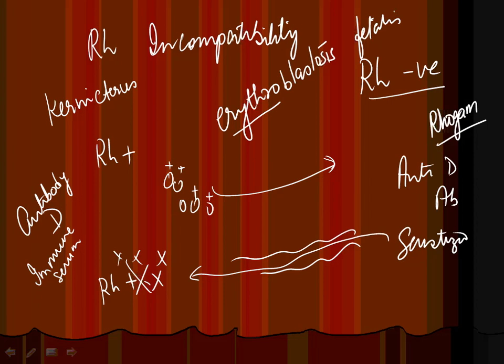The reason you do this is that you're giving it to her ready-made. So it's not going to last forever. Since you're giving her this antibody D, it interacts with these cells which have come in and destroys them immediately before they can provoke a reaction. So now there is no reaction provoked. She does not produce antibodies, and her next pregnancy is normal. But after every pregnancy, you have to keep giving her RhoGAM.